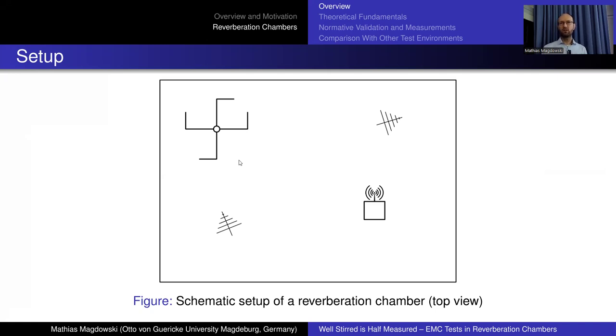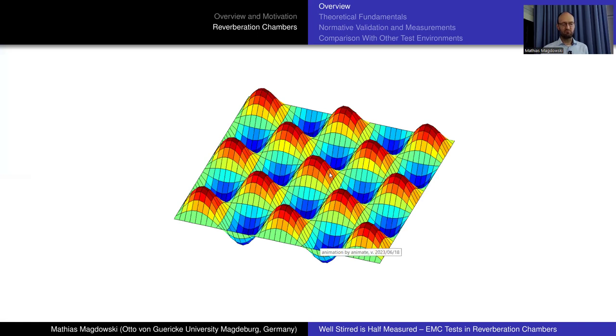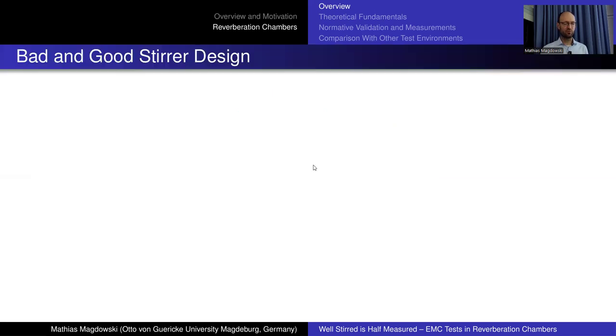These standing waves in electromagnetics are also called modes. We steer these modes with this mode steerer, and that's why the whole thing is called a mode-stirred chamber or a reverberation chamber, because reverb means echo. There's lots of echo, lots of reverberant field within this structure. This is more or less how the field inside looks. You have a strongly inhomogeneous field, and just by rotating the steerer, changing the electromagnetic boundary conditions, you get a statistically homogeneous and isotropic field.